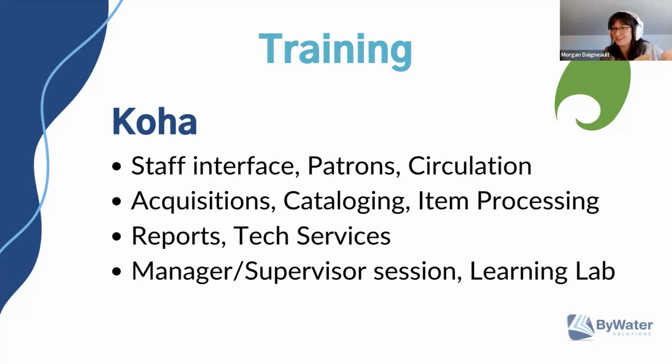We want to work with you at the beginning of the process, during that initial planning stage, to figure out what type of training will work best for your staff and collaborate on what that training schedule will look like. So by the time you get to training, that's all going to be figured out in advance.